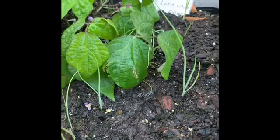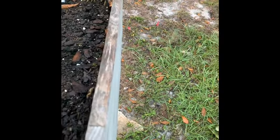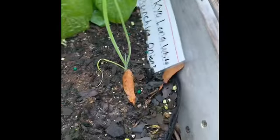So these are my Tokyo bunching onions. I'm actually going to water these. Oh, hold on. I didn't see this one here. That's what happens. Sometimes they just hide, so you kind of have to lift up the plant. See how long that one is? I'll put that in my palm. And I didn't really get to see this one. But these are the Tokyo long bunching onions.